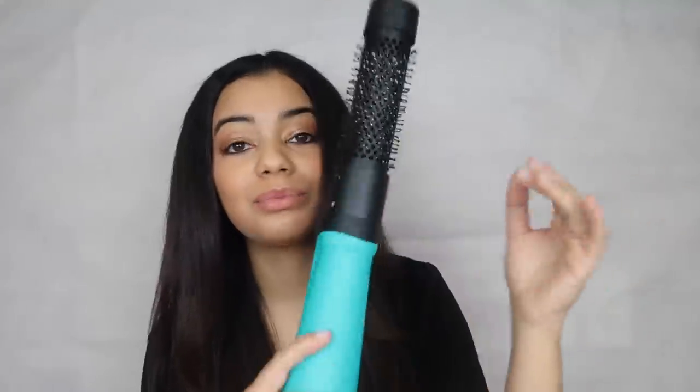So my only con is that I do feel like it pulls your hair a little bit. So I would totally recommend detangling your hair before using this. If you detangle your hair, you should be just fine. But if you don't, and if you decide to detangle your hair with this when you blow it out, then you will pull your hair.